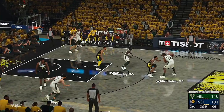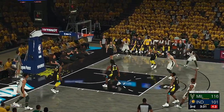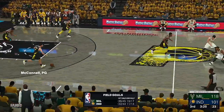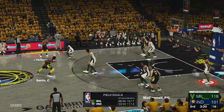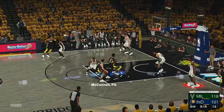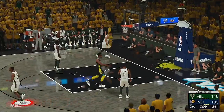Up top, Beverly, defended by Halliburton. Here's Middleton. That one a tad offline, but it drops in for him. Middleton's got 20. You know, quite frankly, Middleton is the kind of guy that scores from all over the court. I mean, you just have to give him a little room so he can get his shot off, and he's typically knocking it down. Throws it down emphatically.